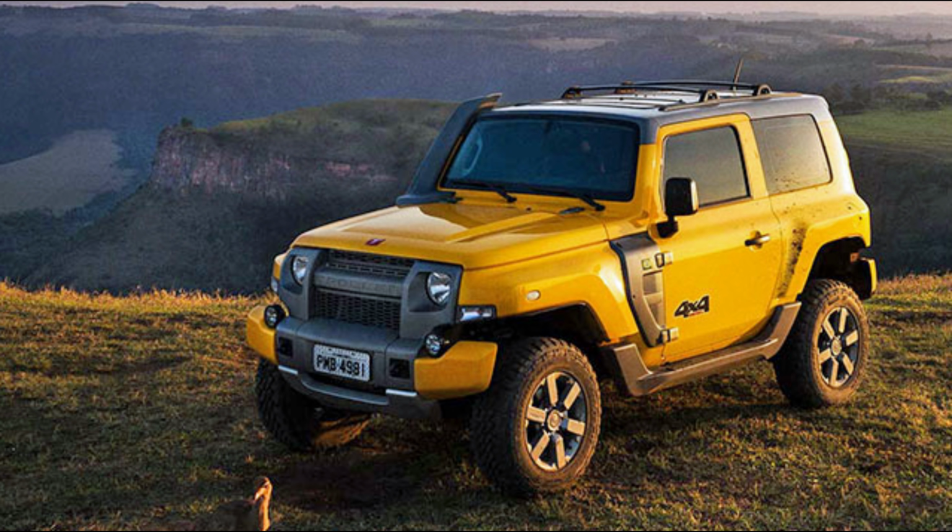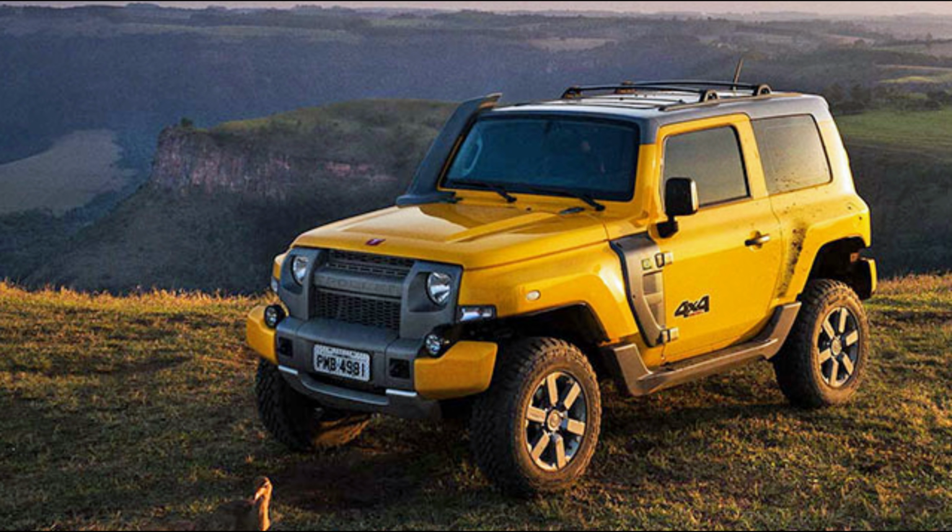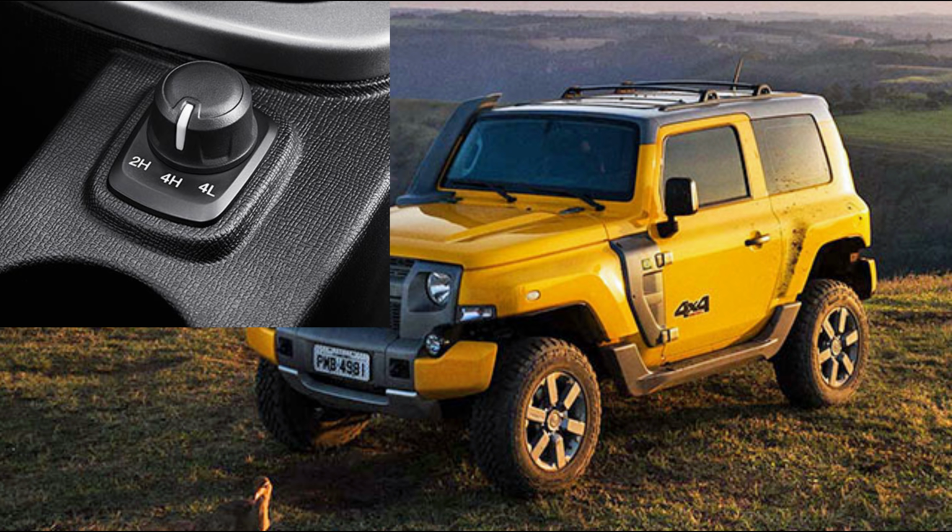So currently, this is selling for in US dollars equivalents $38,000. But here's some cool things about it that you're really going to like. This two-door version here has a 101-inch wheelbase. It has got 51-degree approach and exit angles with a 30-degree ramp over. The front and rear axles, that's right, I said front and rear axles, are both Dana 44s. The transfer case has a rotary switch for the locking Eaton transfer case, including 2 high, 4 high, and 4 low.